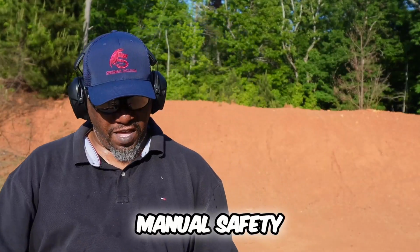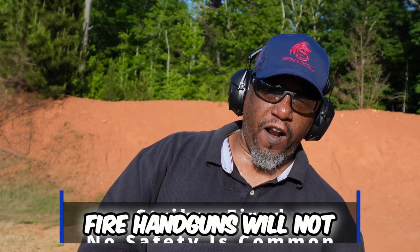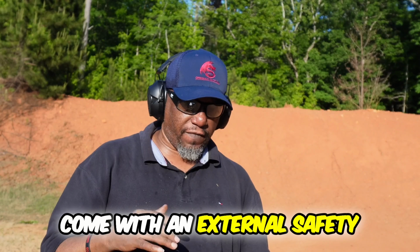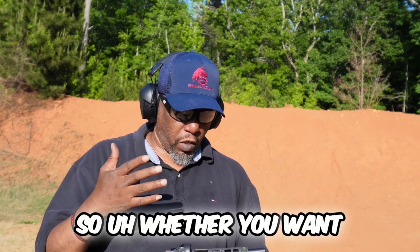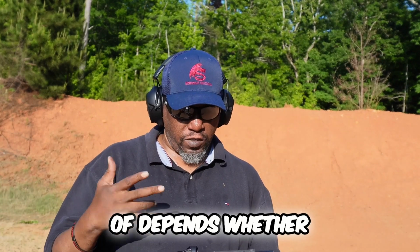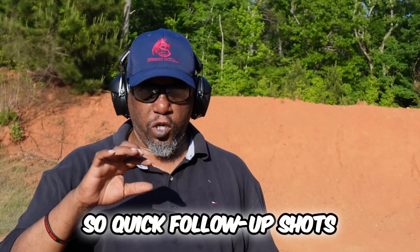Manual safety, and we don't need no stinking safety. Like I say, most striker fire handguns will not come with an external safety. And most of the time when you get a hammer fire, they will. So whether you want a safety or not, just kind of depends whether you want to take that as an advantage or a disadvantage.